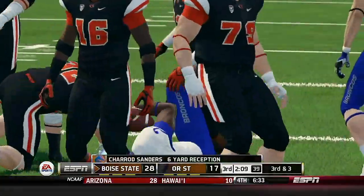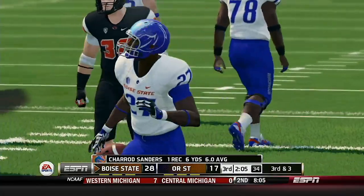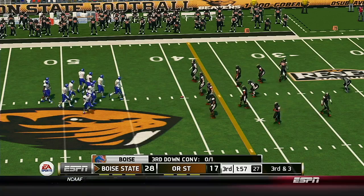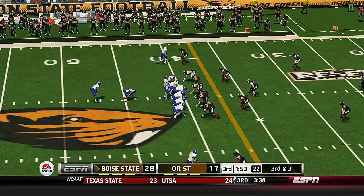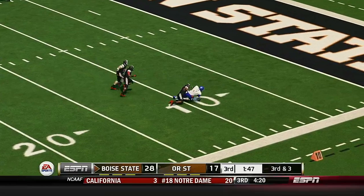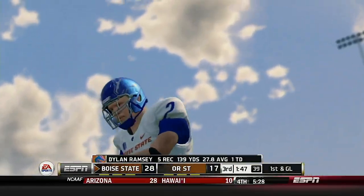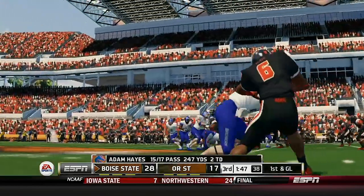Catches it, and that's a 6-yard pickup. Well, he really didn't have to do too much there to give himself a little room to make the catch. That makes it third and three. What a play, and that'll set up a first and goal. That's a defense 31 on the play. That makes it first and goal.